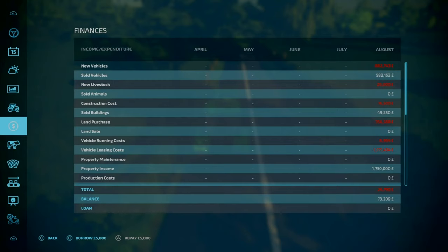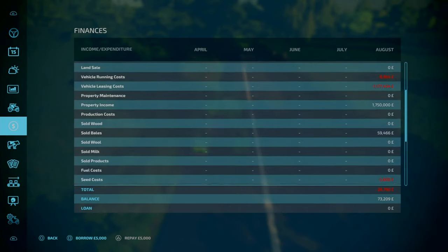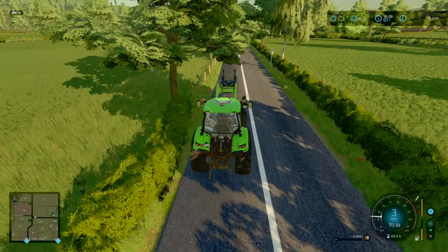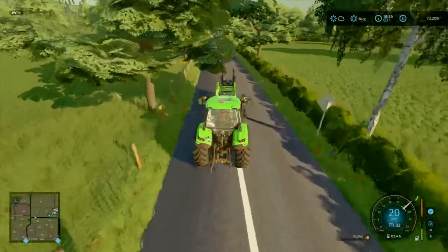So if we have a look, we got 59,500 from the bales, and £2,000 from the canoe we sold, and then an additional 14 grand from the contract income. Everything else, just ignore that. That's just bits of setting up the series and all that hoo-ha.